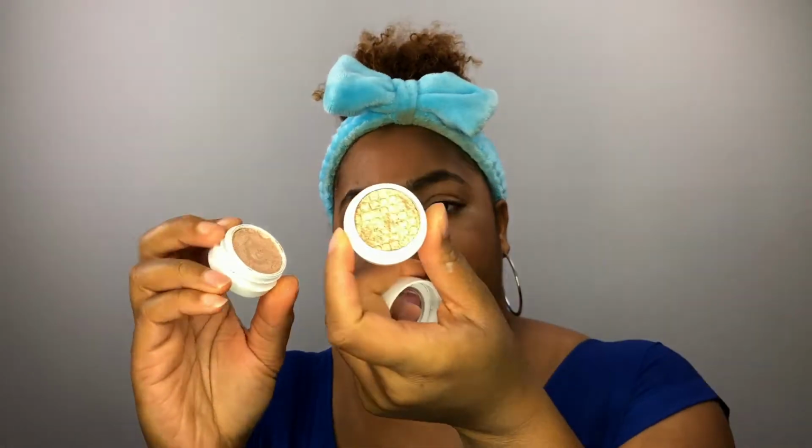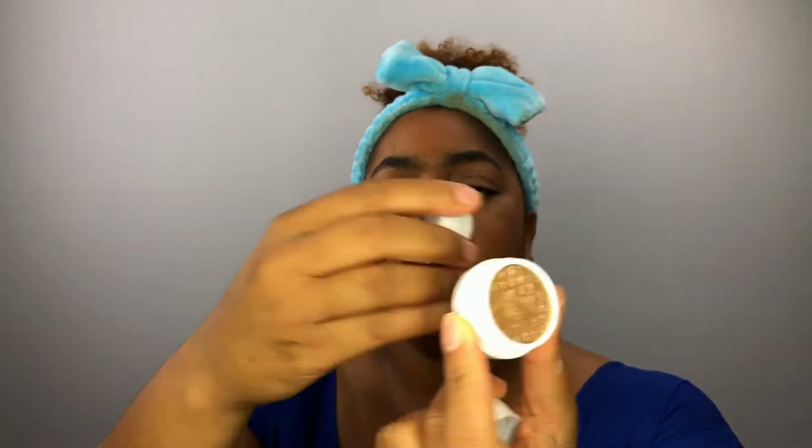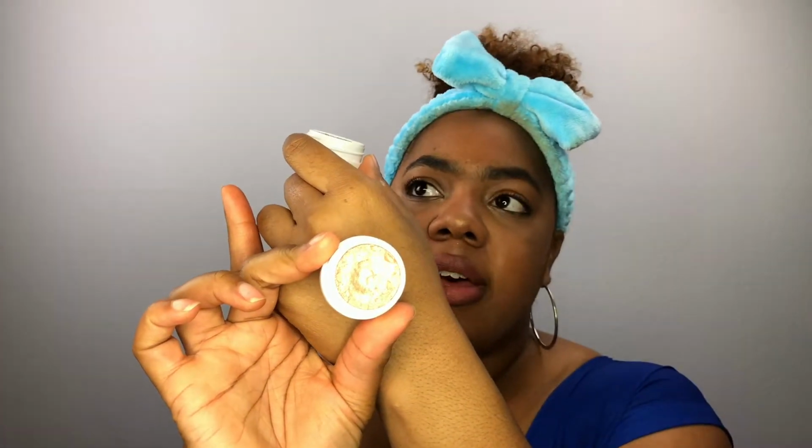And they're good everyday or highlighter type colors. So this is the Fluffy. This one is more of a golden color, and this is Lovely, which I typically use more. This is more of like a light golden. It's not as gold. It's a little more beige. So that's the one that I usually use, but I want to try something different for this look.